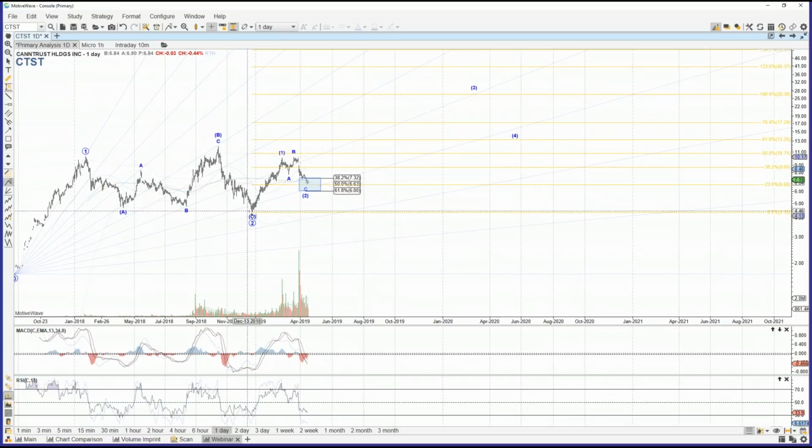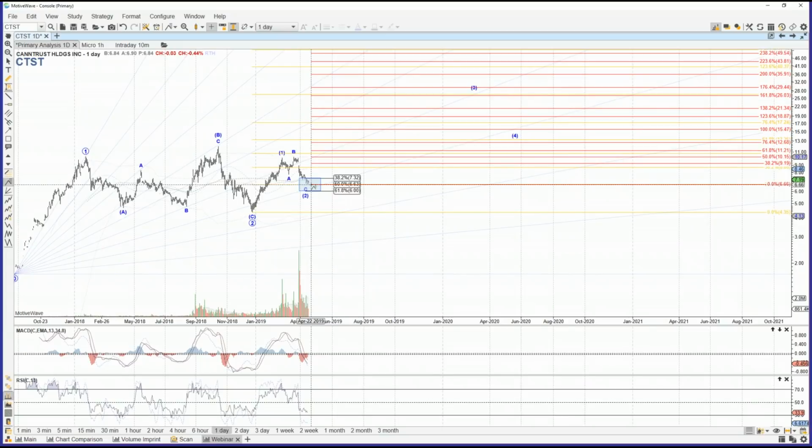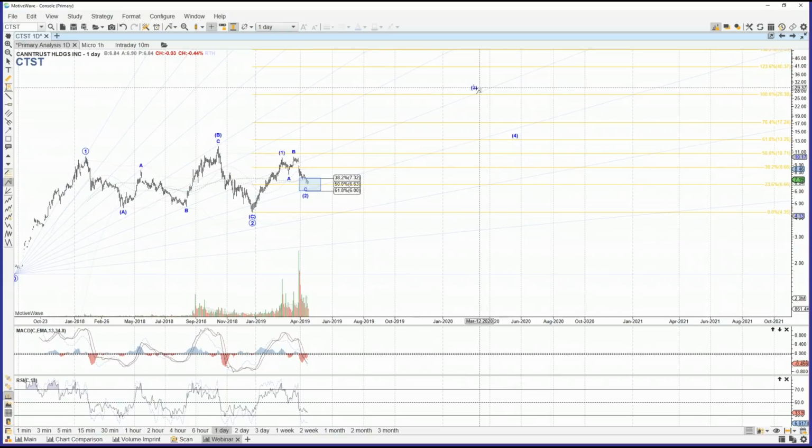So once we do bottom, we'll use more conservative fibs based on the size of this one too, which could lower our target a little bit, but based on the possible large degree 1-2 here, the ideal target for wave 3 of 3 is up at 2638. So that's what we're watching for, possible target on a breakout on this chart. So let's go back to Hexo.